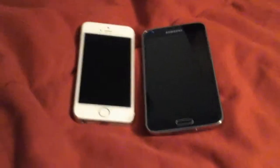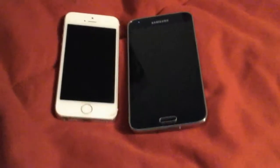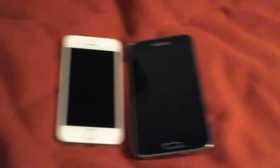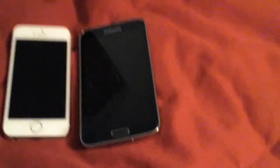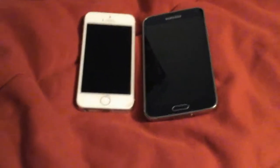It also boils down to whether you already have Samsung, Android or Apple products. If you already have an iPhone, you're probably going to go for the iPhone because that's what you know. If you already have an Android phone, then you're probably going to go for the Android phone. So it all boils down to that and what you like in a phone. But I think they're both great phones. And for me, I'd go with the Samsung because I'm an Android guy. Although I do have an Apple product, an iPod. I'll do a video on that sometime.